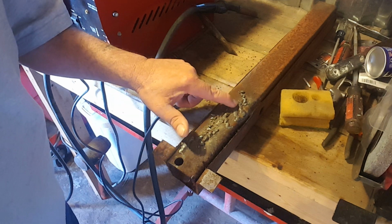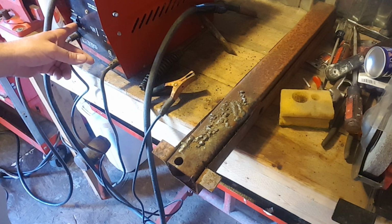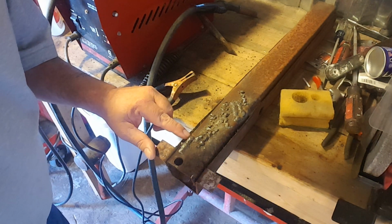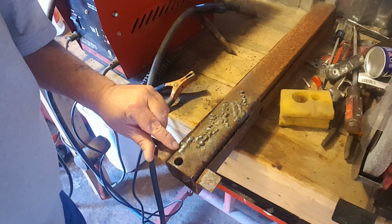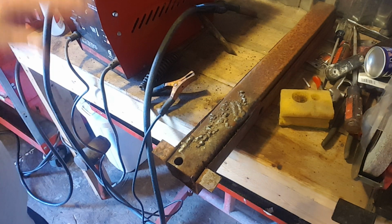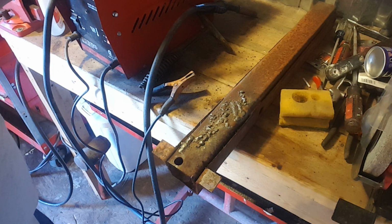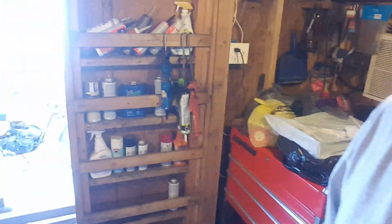But then over here he did a little bit better, and he started to adjust over here and figured out what to put it on. This was his last one that he ran right here. And that's a good weld right there. And it sounded good when it was running, and I think this is going to be a good starter welder for him. And then I also bought this.